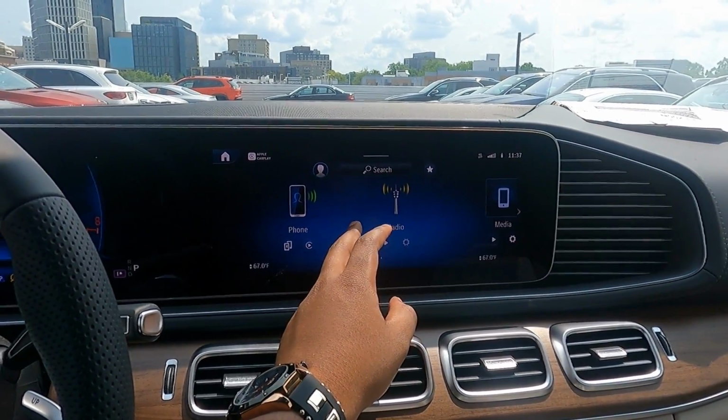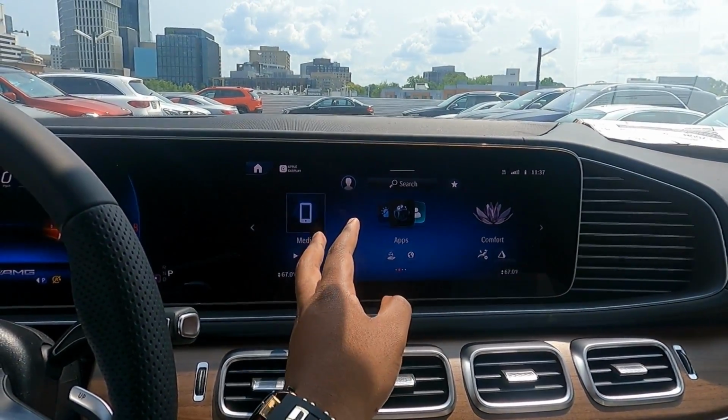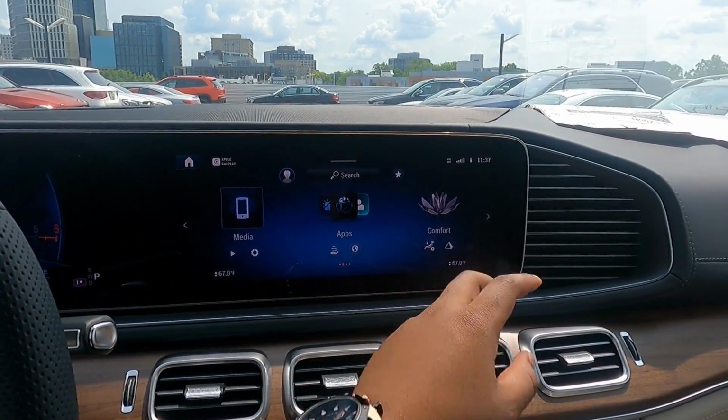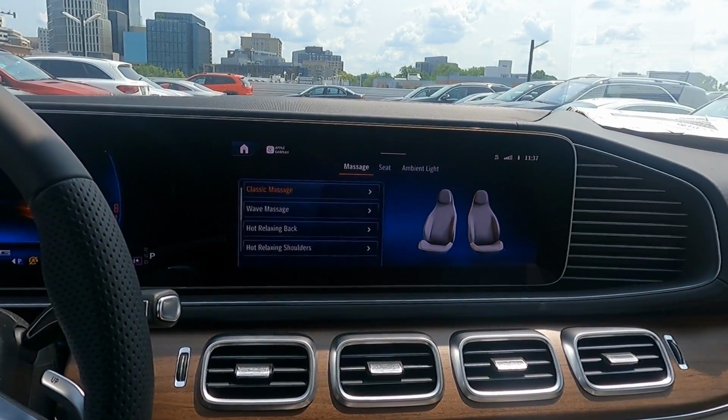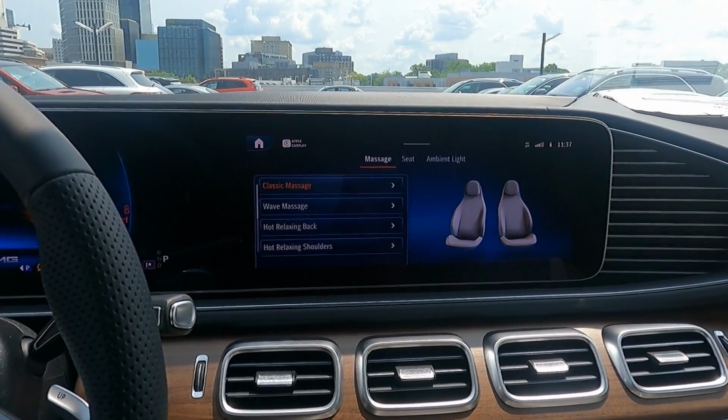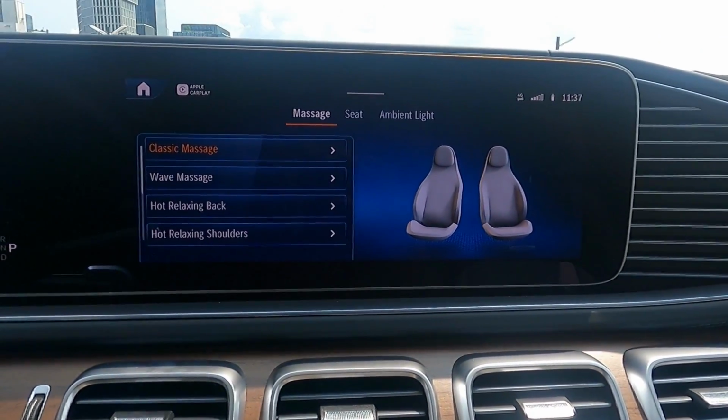Radio function right there, AM, FM, SiriusXM radio. Your media connections for your phones, and so on for the CarPlay and Android Auto. Your apps. Looking under your comfort mode right there, or your comfort settings, you basically have the Pinnacle package. So this does incorporate the massage. So you have massage seats for both the driver and front passenger.